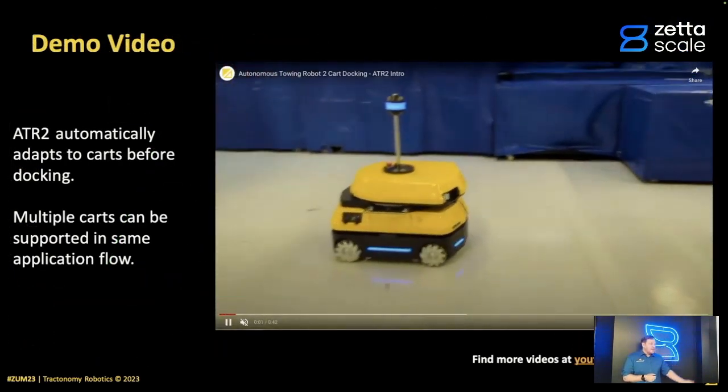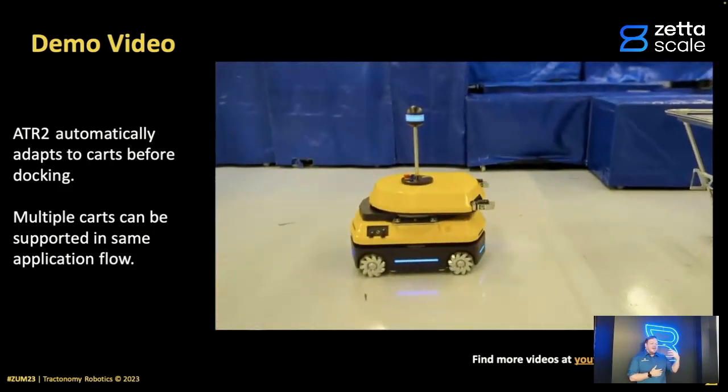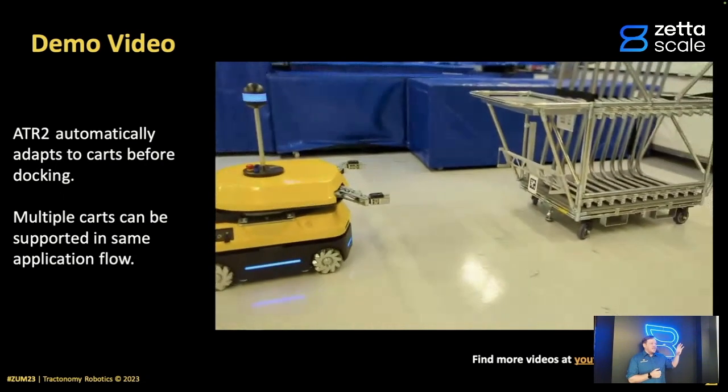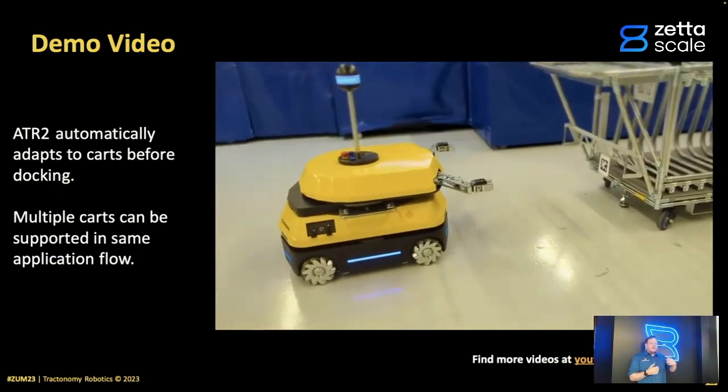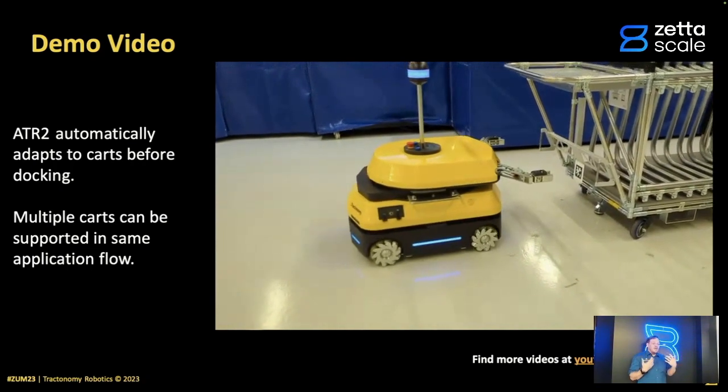So here is a small demo of the current design of a robot and how it's working. This is a very short demo, of course. This is running at a customer of ours. It's just adapting to the cart. The retractor's arm comes out, and it's seeing the tag, and then it's going closer.